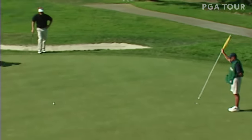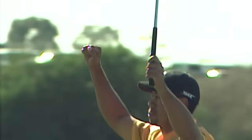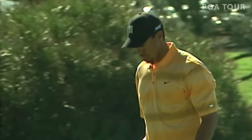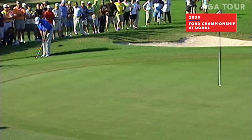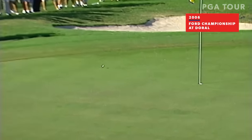Tiger Woods for eagle. Through the trough and wow! How about it? Tiger Woods. It's not much more than 25 feet in length. There it is.